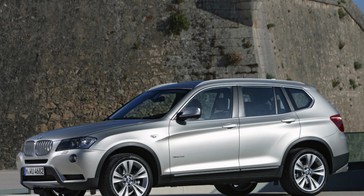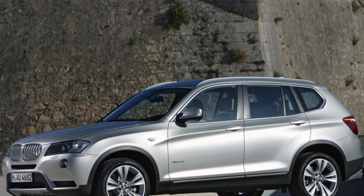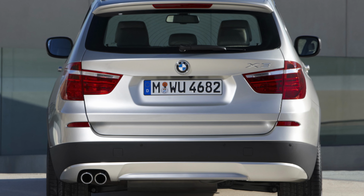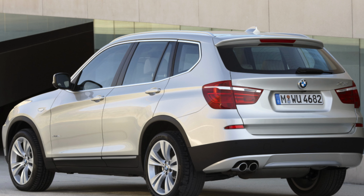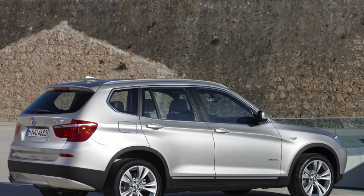BMW X3 4x4 2010-2018. The first generation of BMW X3 was not well loved thanks to its poor quality, bizarre styling and firm ride. But the second generation, launched towards the end of 2010, is as brilliant as the original was below par. It did so well, it lasted until 2018, when it was replaced by an all-new third-generation model that carried on a lot of the good ideas started with this car.